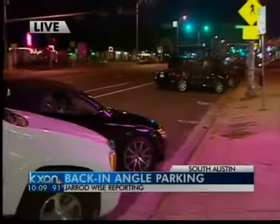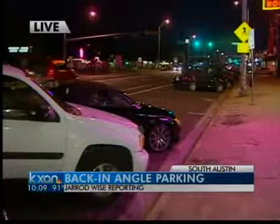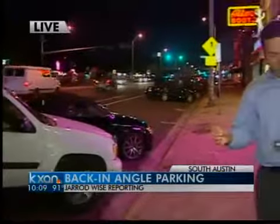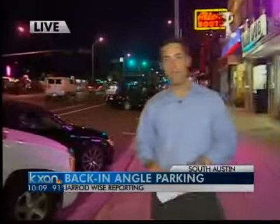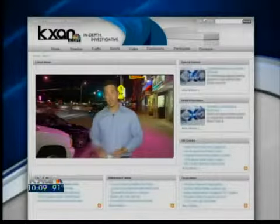Now, the city will have city workers on the sidewalks here handing out pamphlets explaining how to do that reverse angle parking. There's also a step-by-step video on the city's transportation website. Now, we've set up a link to that on our website under this story on KXAN.com.